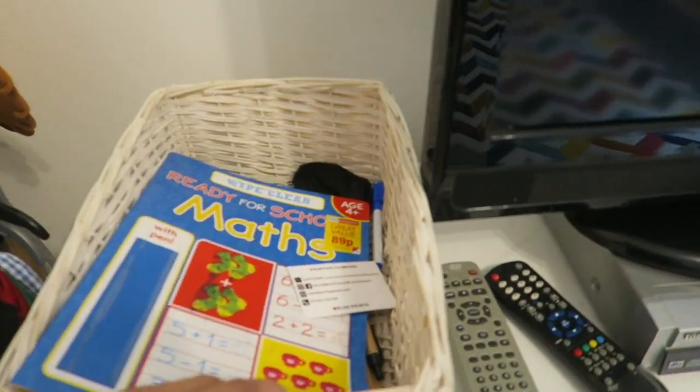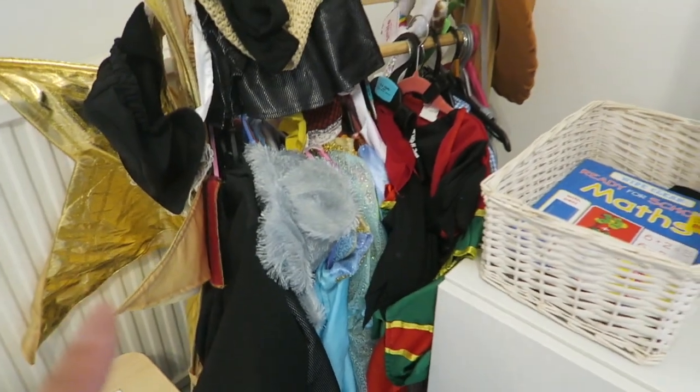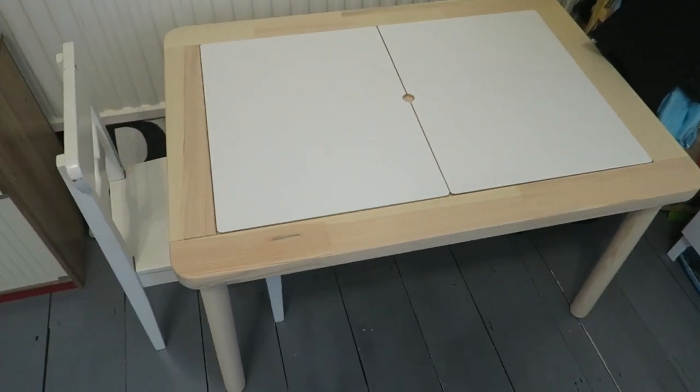On the top here I've got a little box where I put their schoolwork and stuff, so it's got workbooks and notebooks and things like that. I've got a dressing up rail which has got all their dressing up outfits on it. And then here we've got a table.